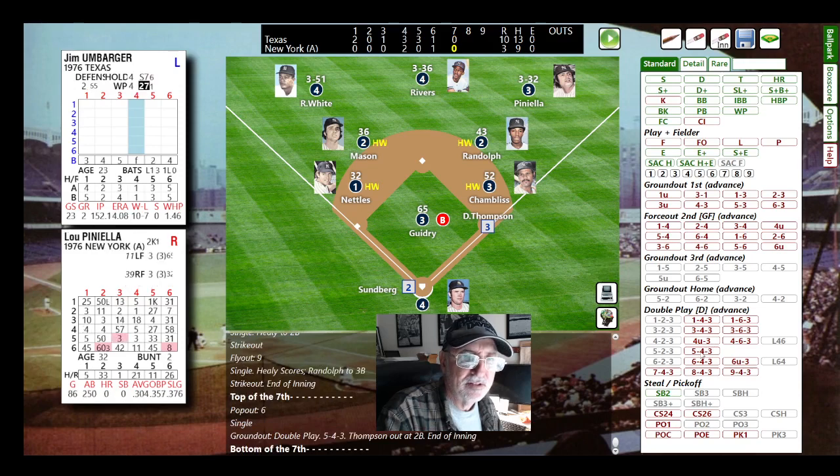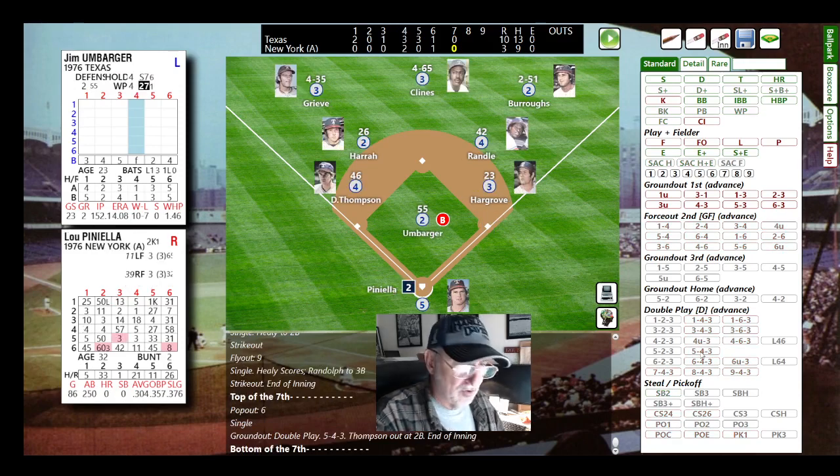Nettles got great defense. He's got excellent arms, strong arms. He turned a lot of double plays. Probably led the league. Pinella leads off the bottom of the 7th inning, so it's a 7th inning stretch, my friends. Hope you're enjoying the game. It is a blowout a little bit. Umbarger's still on the mound. We're trying to push him a little bit longer. I want to overuse those bullpens.